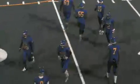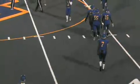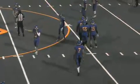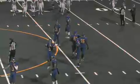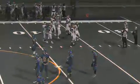After he muffed it the first time, initially I thought he might have just tried to fall on it, but he tried picking it back up and running. Yeah. But it was a good job by the special teams player for the Knights there. Couldn't catch the jersey number, but he was able to smack the ball out of his hands again. But another Viking was able to fall on the ball for North Kitsap.